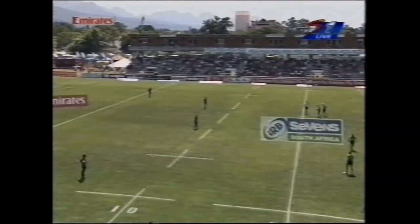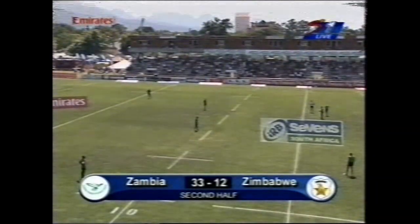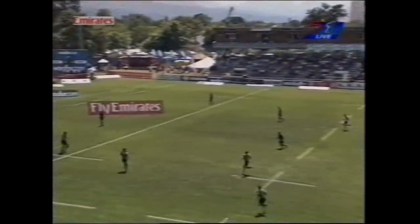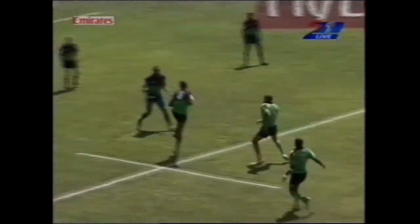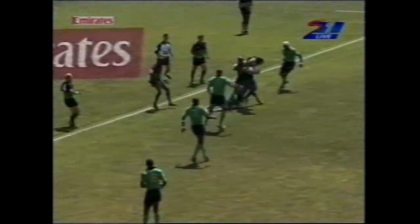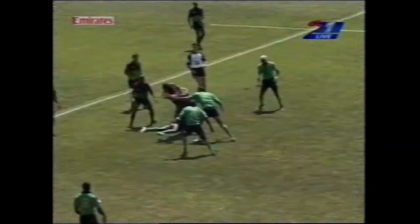Here's the try one more time, kick ahead, and scored by Richard Kapoma. Nobody wanted it, but eventually it's taken in by Tondoro and driven up by Alan Mdewa, the big man Mdewa.